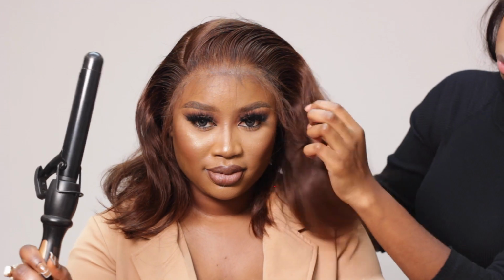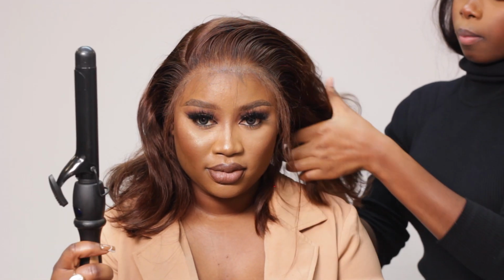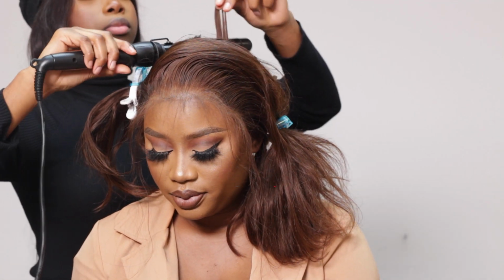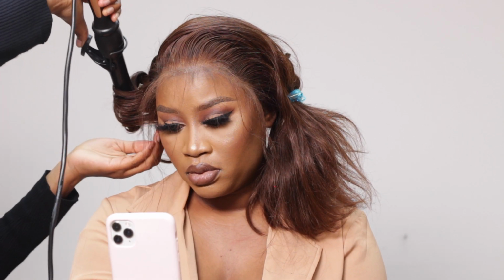And now she's going to use this curling wand because she wants to give me really nice big bouncy curls, which was so nice. So just curling the hair, and she's gonna pin it so that the curls could last long.